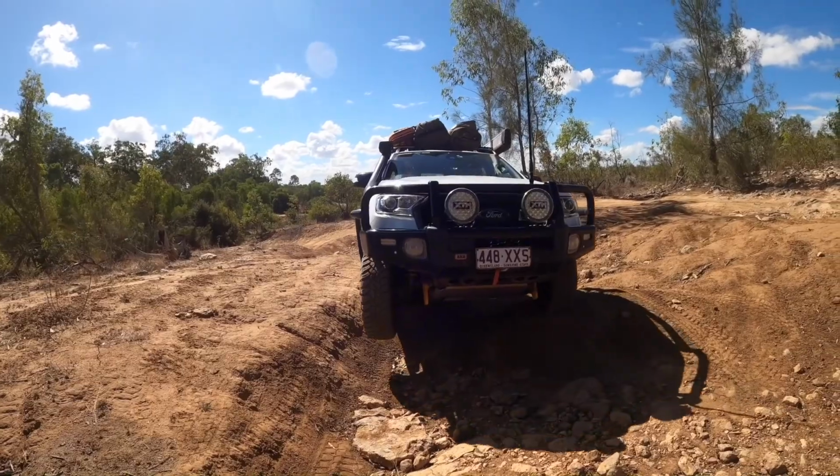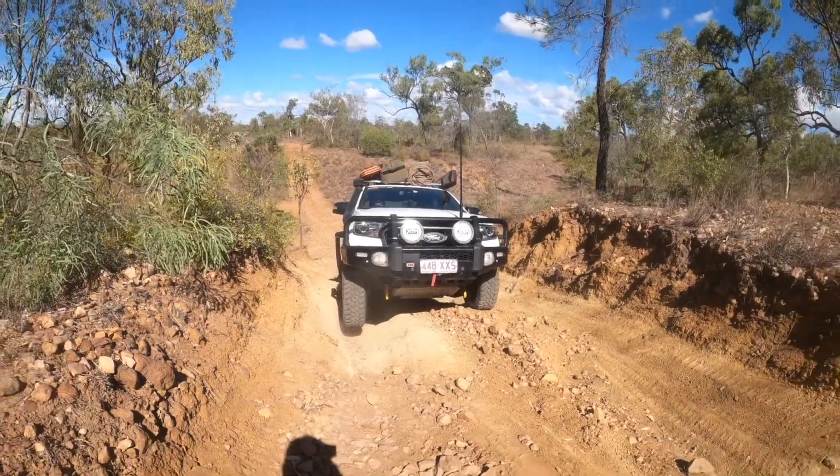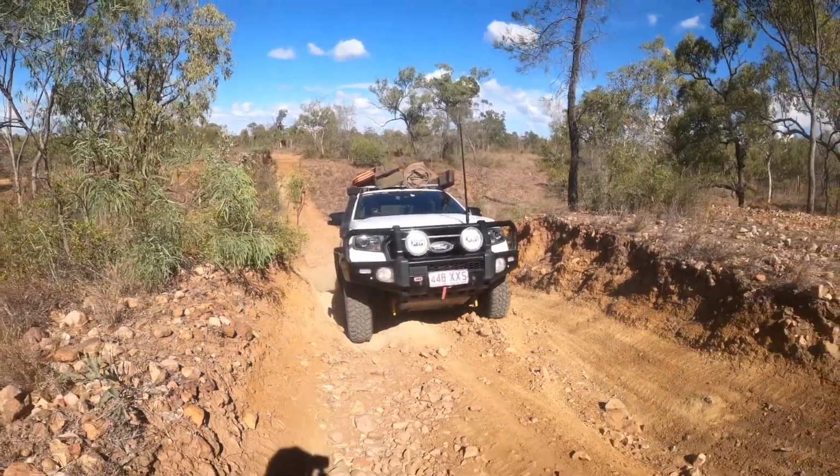Okay, so what's there to do there? You can definitely throw a line in the river. I did try, didn't catch anything, but probably wasn't fishing right anyway. There's heaps of four-wheel drive tracks to play around on, and we spent a weekend there just doing the loop and trying out the different tracks.